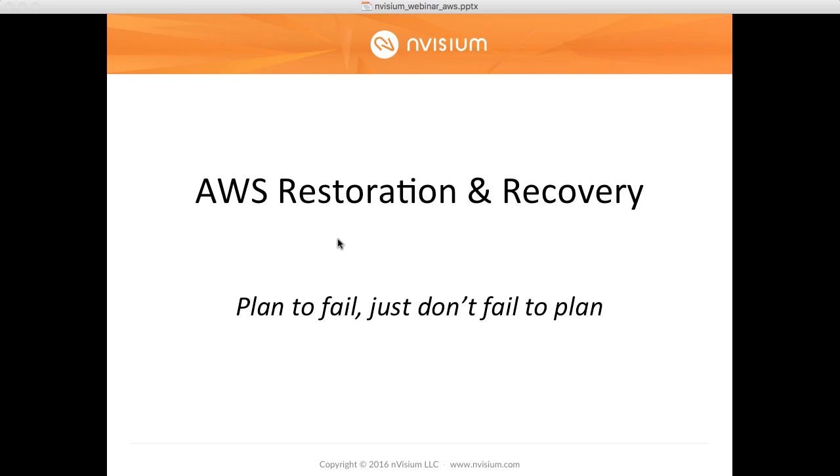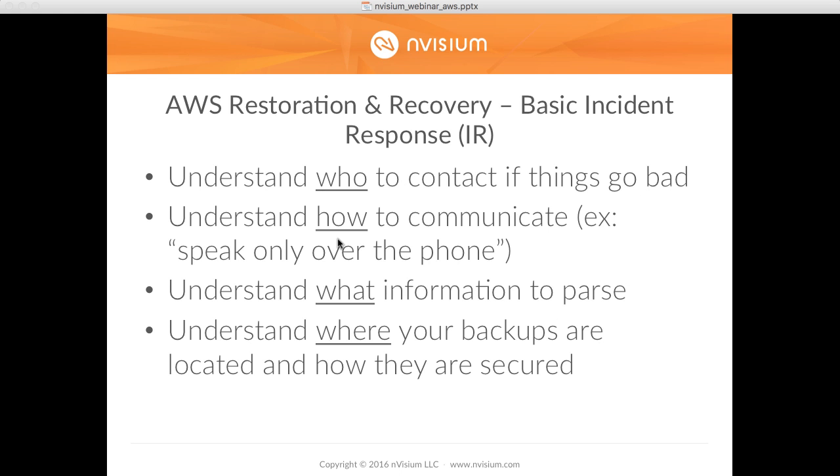So, restoration and recovery. This really applies to more than just AWS. This is just from my experience over the years, and these are just very basic. There are people out there who are amazing incident response people, really rock stars in that aspect. I am not one of them, but I can tell you that these are some of the very basic things I've learned along the way in my career.